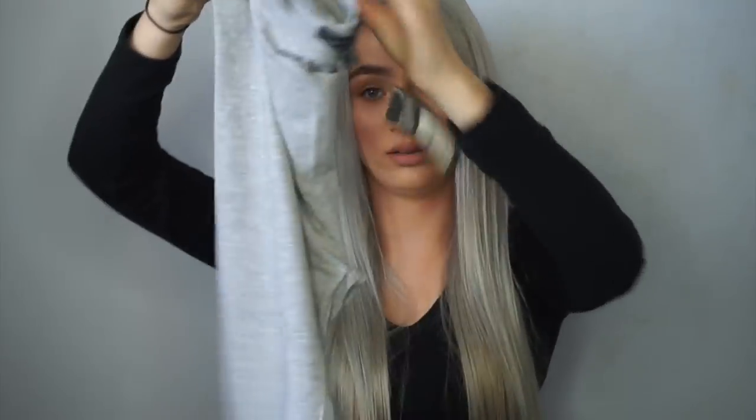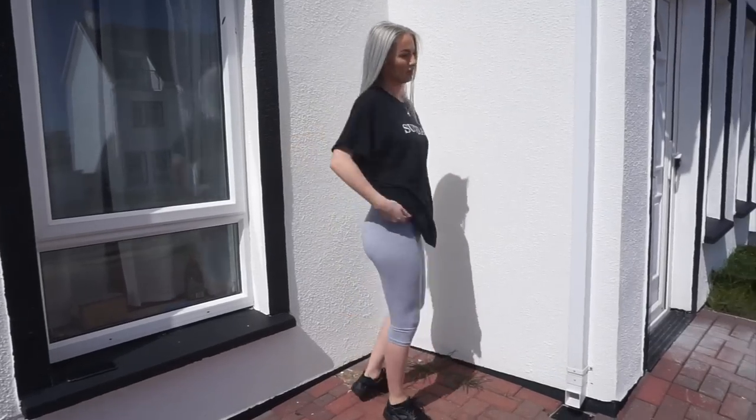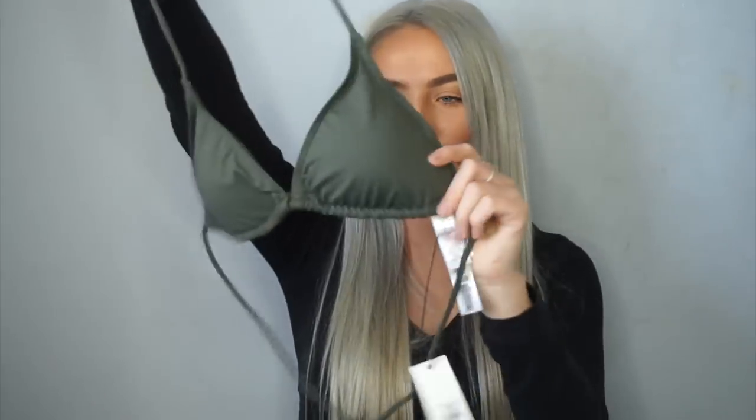And then I got the capri, a little bit longer pair in the grey, the crop leggings. This was £2.50 and hopefully they're not see-through. I only got the grey and the crop leggings. Next thing I got was this khaki bikini, which I got in size 10 and was £2.